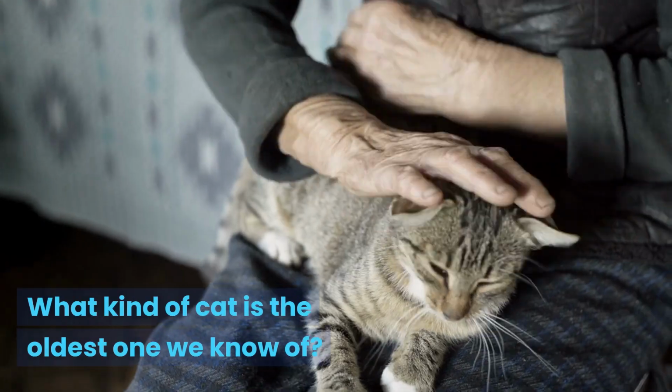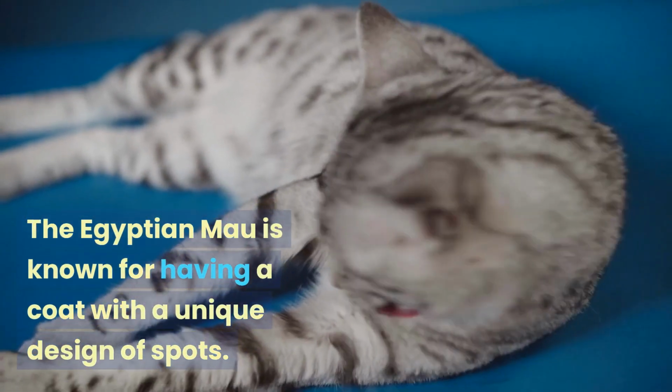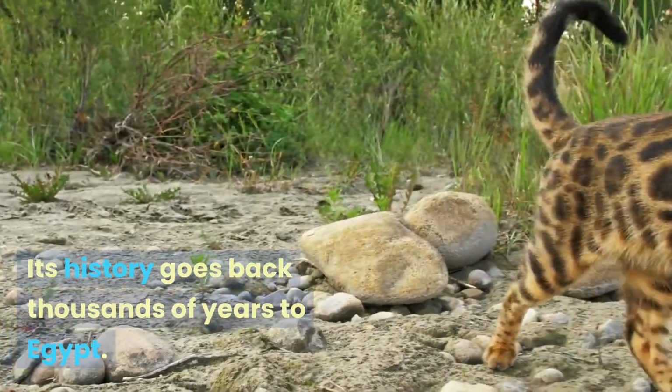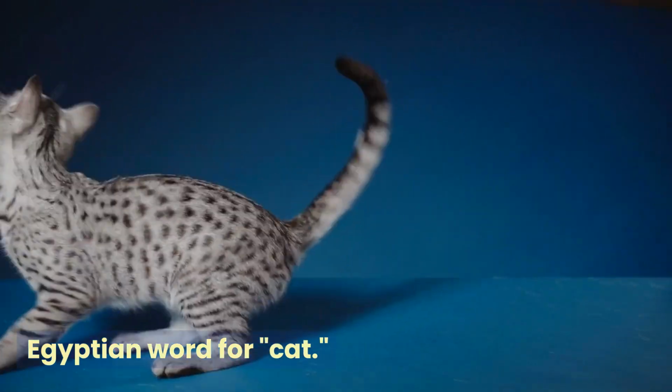What kind of cat is the oldest one we know of? The Egyptian Mau is thought to be the oldest known cat breed. The Egyptian Mau is known for having a coat with a unique design of spots. Its history goes back thousands of years to Egypt. The name of the breed, Mau, comes from the Egyptian word for cat.